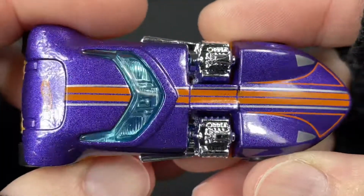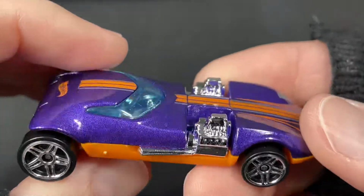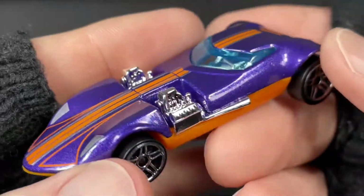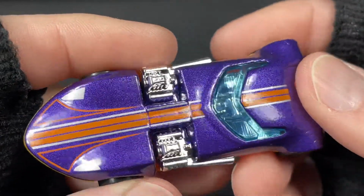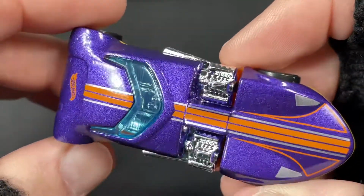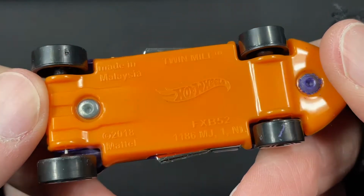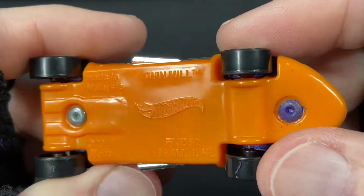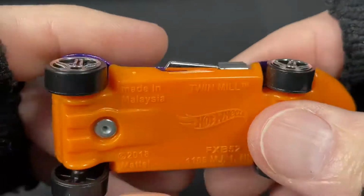This is the new version of the vintage twin mill. It's back, guys. It's back. The original twin mill. This might be one of the original 16, the Sweet 16 by Hot Wheels from 1968. Some were copyrighted 67 on the base. Now let's see what we have here. Copyright 2018 with a plastic base. So they redid a copyright so they can add the plastic base. Made in Malaysia, twin mill. One of the originals.